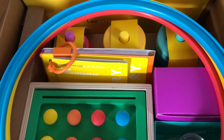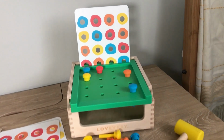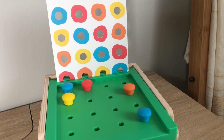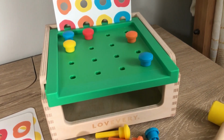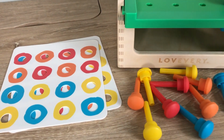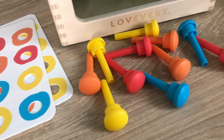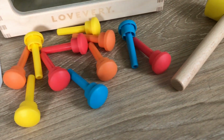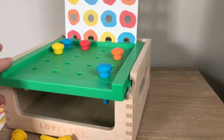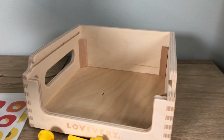So let's dig in. So the first activity in this box is the Match and Tap Hammer box. This is going to practice matching cause and effect and motor skills. As you can see, this is a beautifully made wooden box. It's really sturdy, comes with the storage compartment underneath that holds the different cards that you can place in the little slot up here so that your child can see the design and then match the pegs to that. This top here actually slides back and forth so you can access what's inside a little bit easier.